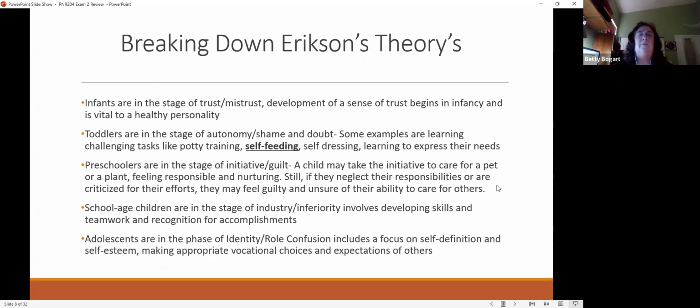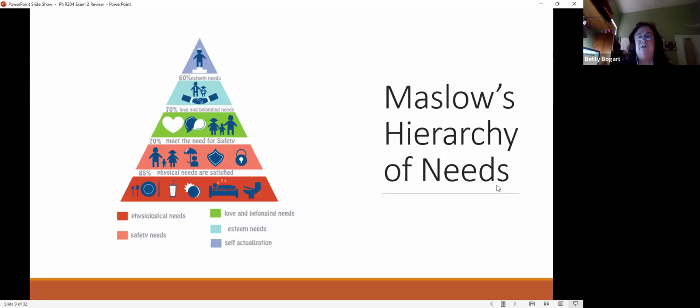Goes into some more the toddler self-feeding, self-dressing, how to talk, how to express themselves. Preschoolers, initiative. They want to do stuff. Getting a pet, plant, fish, those things are actually really good. And they need to know if they do something wrong, that Kohlberg comes in, that reward and punishment takes over at that. They get a pet, they have to take care of it. If they don't, they're going to be corrected. Again, school age is what they do well, and they love that recognition. And of course, adolescence is who am I? What am I going to be? And being comfortable with it.